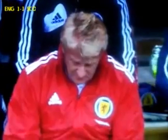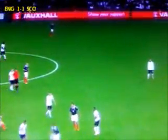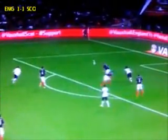Perhaps a little unfortunate still to be level at 1-1, despite the start they've made. It's only his fifth game in charge of Scotland. He vows to put the pride back into Scottish football. He certainly picked a good squad to do it. I mean, it's highly unlikely that the Scots will qualify for Brazil next year, but they've got England here on the rack. But wait a moment, here's a chance. Hanley's header back was knocked away by Hutton.